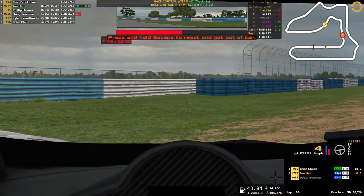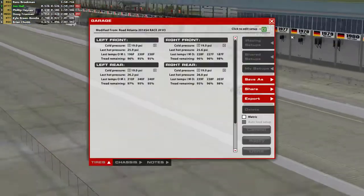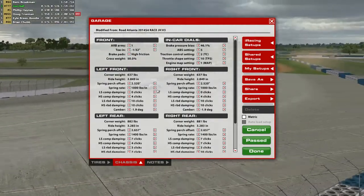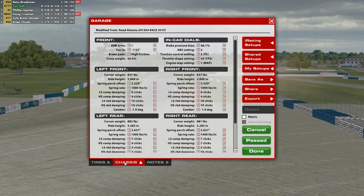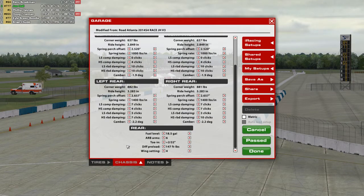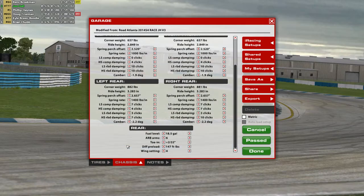Okay, I don't know if I want to go with less wing or do a suspension change, just because I'm tight in the middle going through this corner right here. But coming out of the last corner before the back straightaway, I guess I'm tight on exit, which means the tightness is happening too soon. But I don't think this is a damper change. I think this is a suspension change.